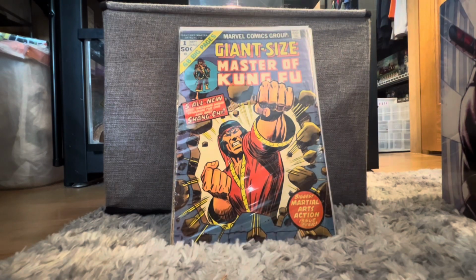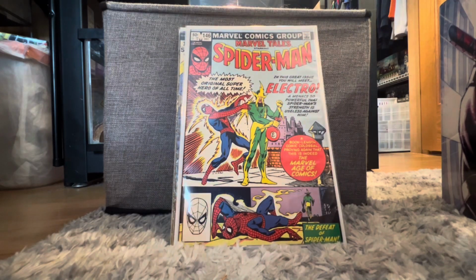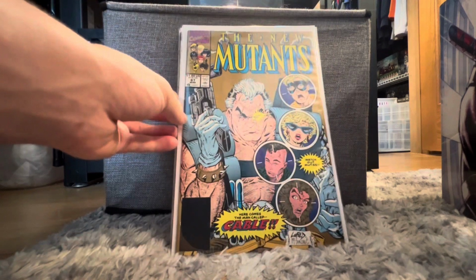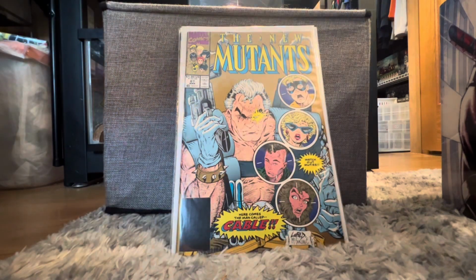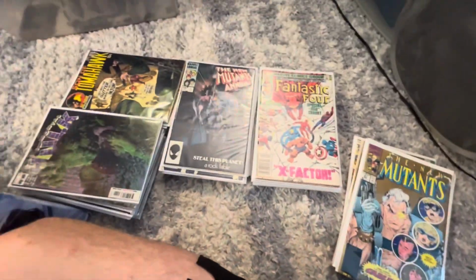We got two books left. We got Marvel Tales starring Spider-Man 146, the reprint of the first appearance of Electro. Pretty cool book. And finally, New Mutants 87, second printing of the first appearance of Cable. I would say, guys, for $20, that is well worth it. I think I got some great books.